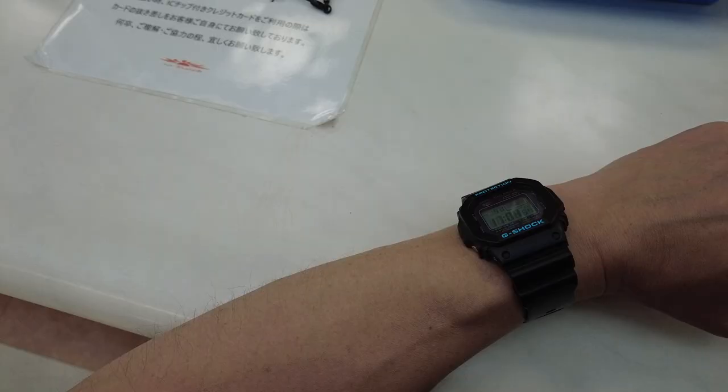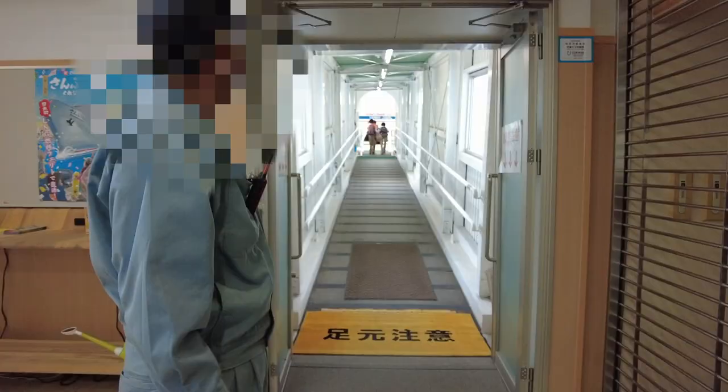A reception lady said, "We received a reservation for one adult. Which would you prefer, top or bottom?" I said bottom will be fine. She said, "You can get on board at 6:15 on the second floor. Thank you so much." Hello.